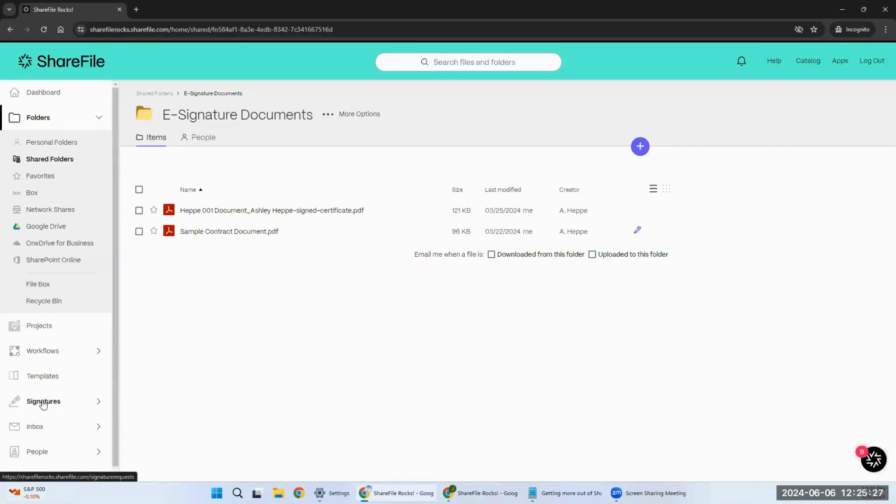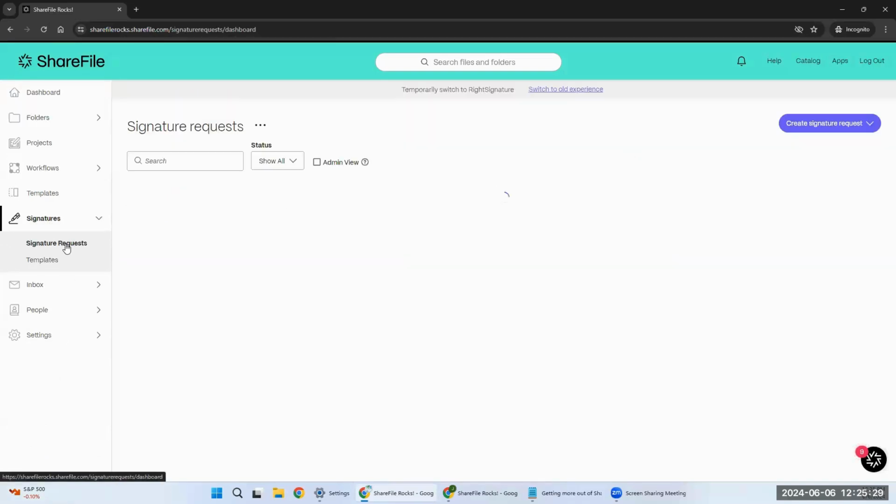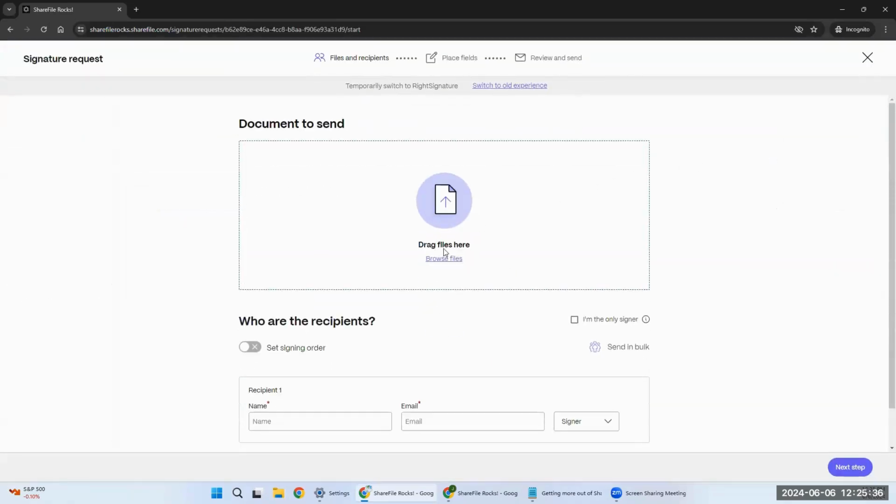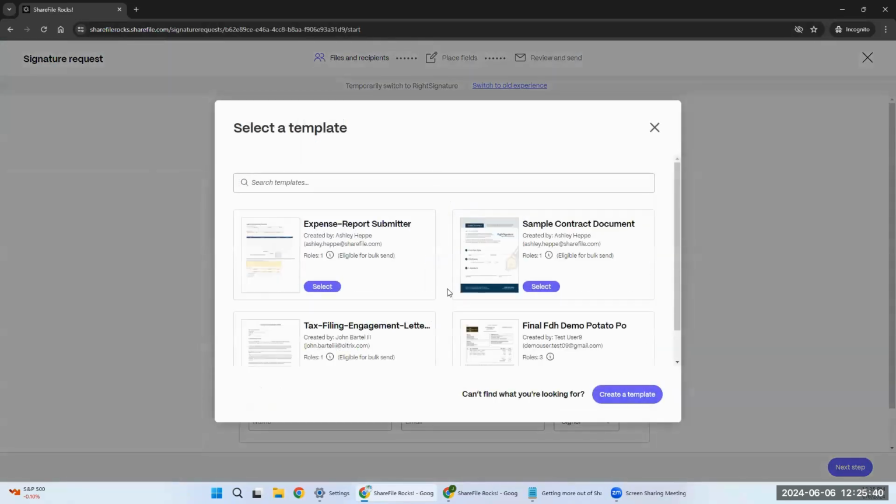So I'm going to show you that. Go to Signatures, Create Signature Request up here. Then you're going to click Send for Signature. And then when you go to Browse Files, select Use a Template. This is where your RS templates are going to be located. Okay, so this is where you would come in and access those templates.